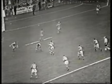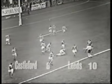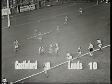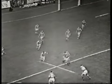Welcome back to Bellevue, Wakefield, with the score at half-time, 10 points to 8. Risman just had a shot at goal to take the first penalty that's been awarded to Leeds, hence the little sarcastic cheers from the Leeds followers. 7 minutes gone in the second half.